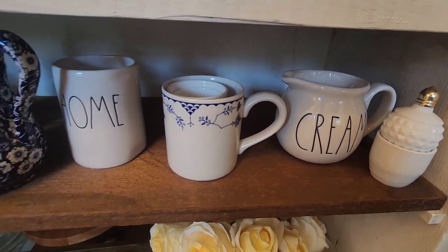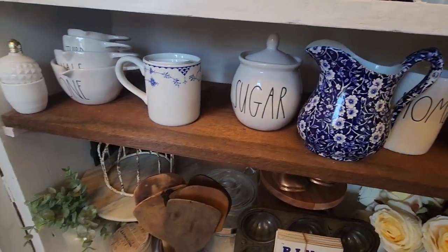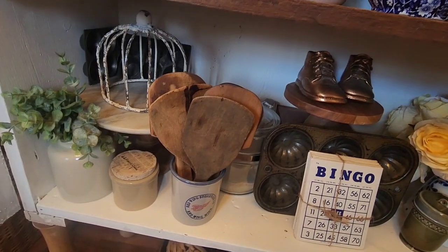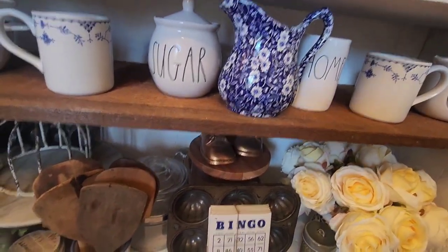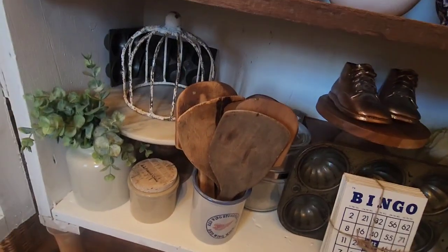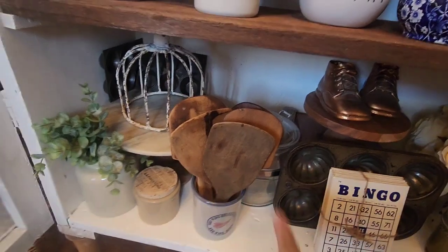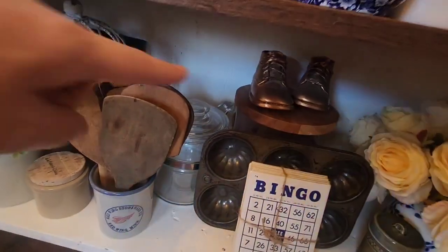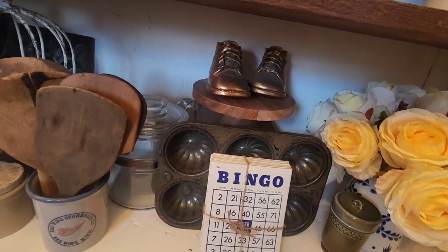salt and pepper shakers. The vintage cups that I thrifted. A couple little Ray Dunn things. Now that I've put away most of my Ray Dunn things, I really treasure the ones that I have out, so that really helped me. There's another little metal cloche that I got at the vintage market. I have a collection of butter paddles here. The old Pyrex percolator thing. I love that.